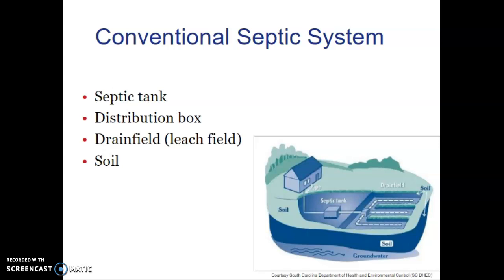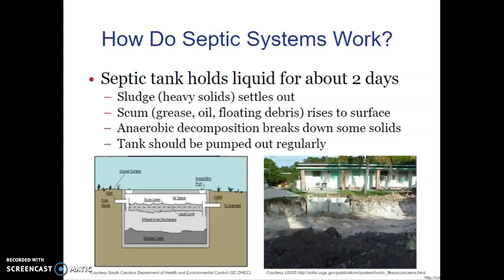So let's talk about the actual system. You have your house, and then you have your sewage line leaving the house. It's going to go to a septic tank, and we'll look at that in more detail in just a second. It goes through the septic tank where it is being cleaned, kind of, and then it goes out into some kind of drain field. This is going to be underground. It won't be near the surface. And so that water that's flowing out is being drained. You need to know the parts of this system, and then you need to know about the actual septic tank.